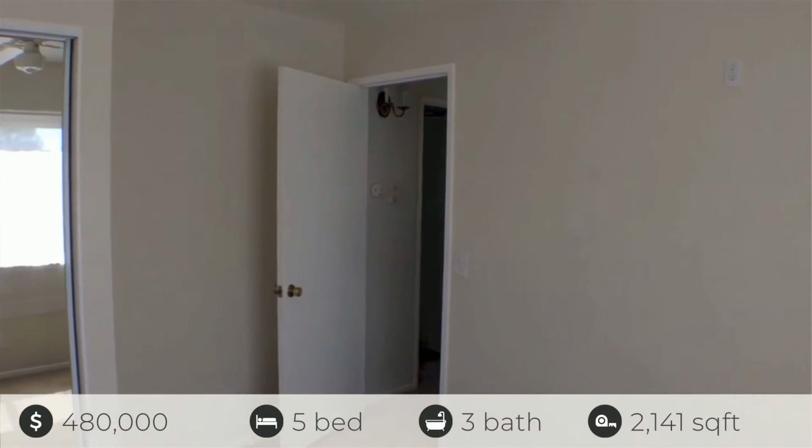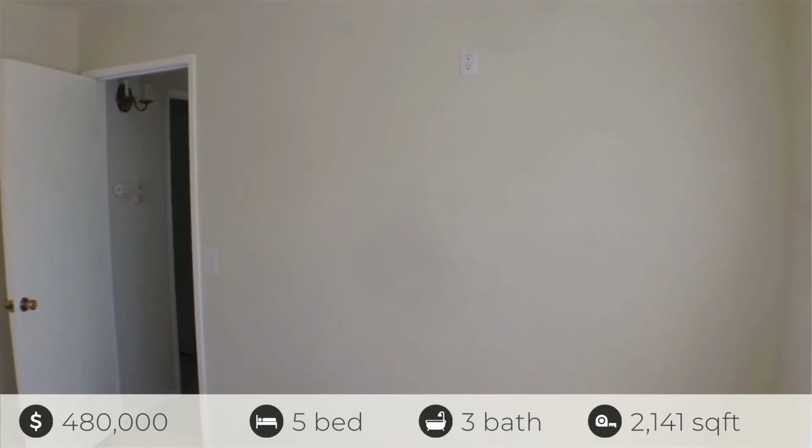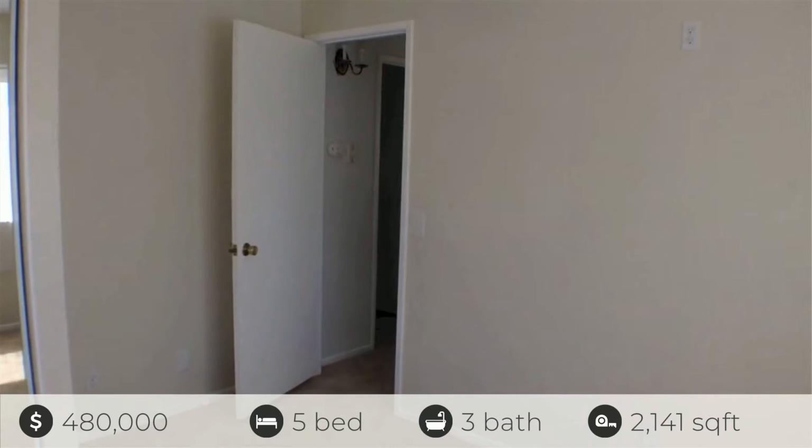Upstairs, find 2 more secondary bedrooms with new carpeted floor, new paint. This bedroom features sliding mirrored wardrobe doors and ceiling fan.